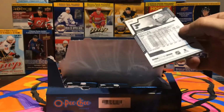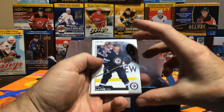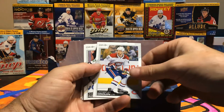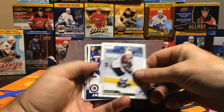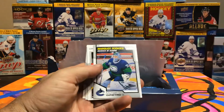Oh, and also you can get in this O-Pee-Chee Platinum previews. That's right. There might be one per box, I think. Patrik Laine, Jonathan Drouin, Alexander Radulov. Scored a wicked goal the other night. Jonas Donskoi. A retro of Jakub Voracek.